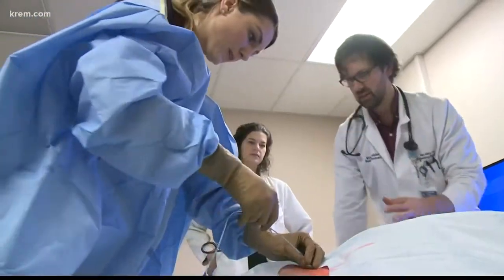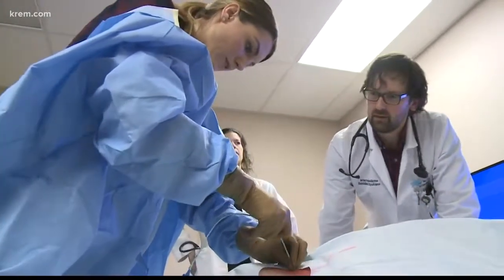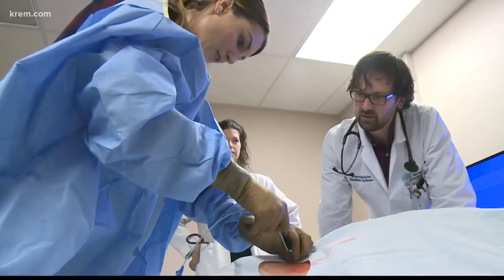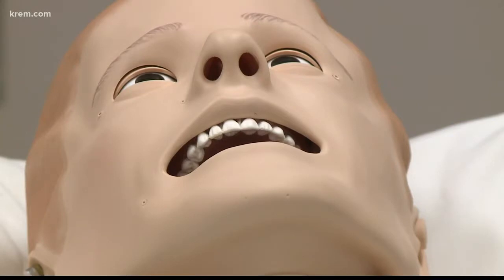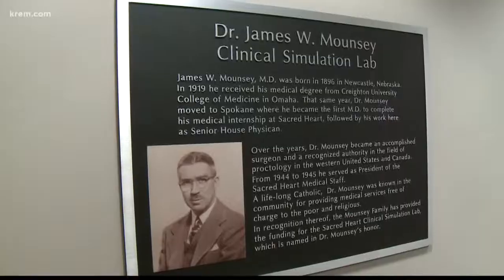Part of the trick here is you always want control of that wire so that it doesn't end up in a place that you don't intend. They say there's no rehearsal for life, but at the Dr. James W. Mounsey Clinical Simulation Lab there is. Because current and future medical professionals like Resident Physician Lucy Ledyard practice their technical skills on robotic patients before treating human patients.